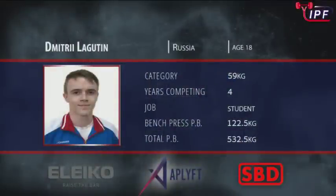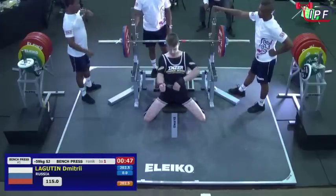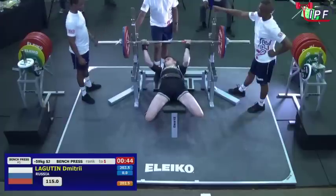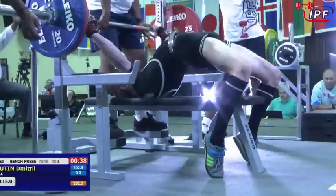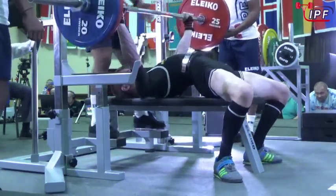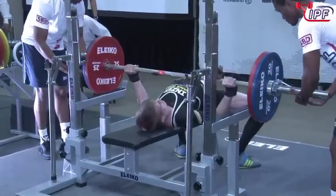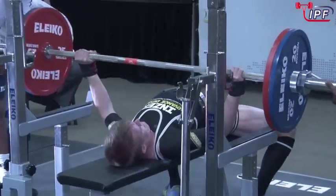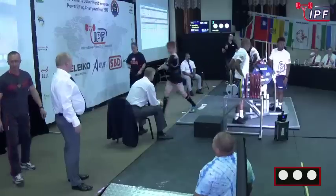Dmitry Lagutin from Russia, 115 kilograms. Came first this year at the Russian Powerlifting Championships with a bench press of 122.5. 3 for 3 so far. He's having quite a good day so far. He's got quite long arms, so he's got a long way to move that bar. But certainly made that opening lift look easy. 3 white lights.